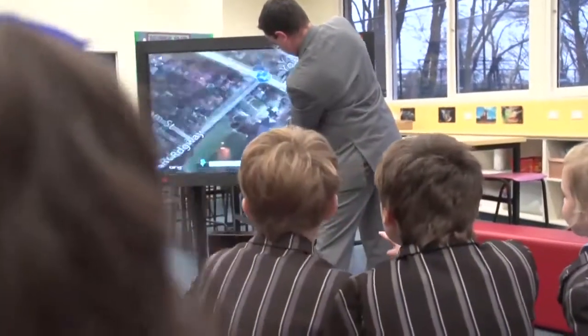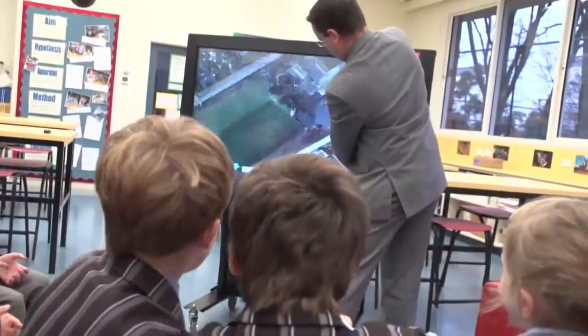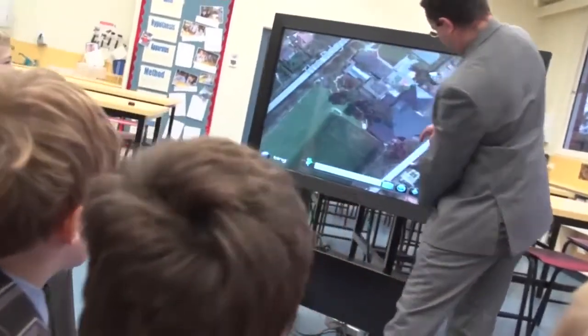We like going to see our houses on the world on Google Earth. It's really fun for the whole class to get to see your house if they haven't been to your house yet.